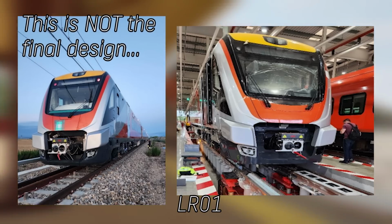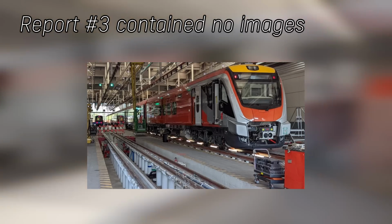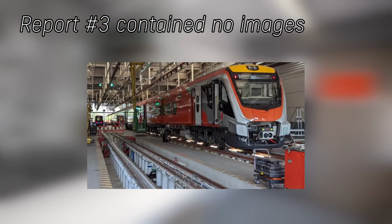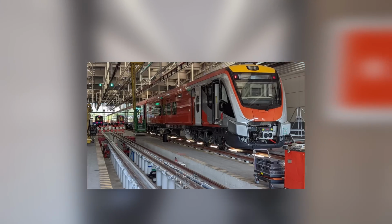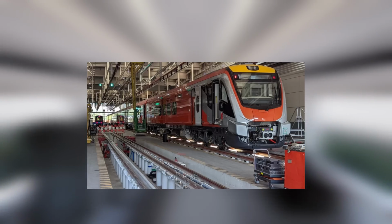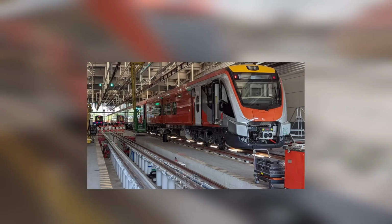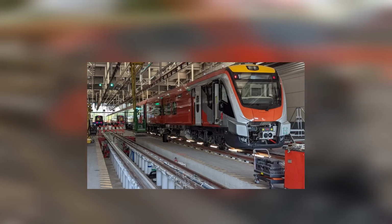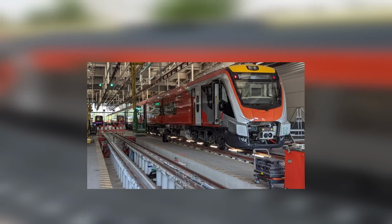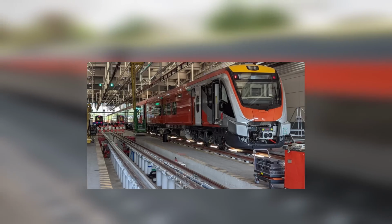The trip cost $18,000. The third report covered another trip in June, this time accompanied by union representatives who rode on LR01 for a test run on diesel and electric power and the transition between the two. They also inspected the cab layout of LR02, which is of an updated design. The report noted that modest changes would be necessary to achieve the union's desired Waratah-style operating model.